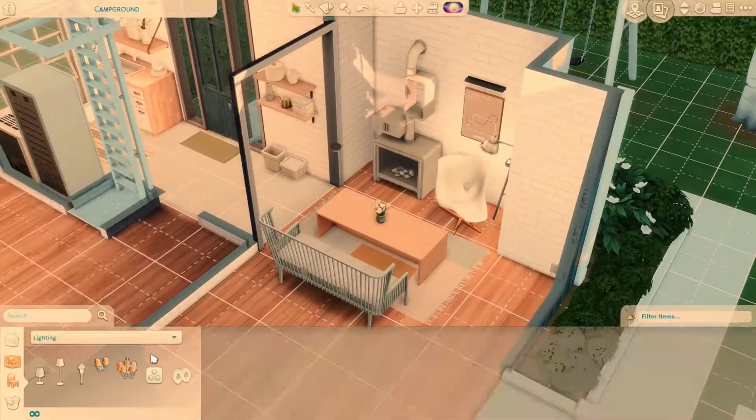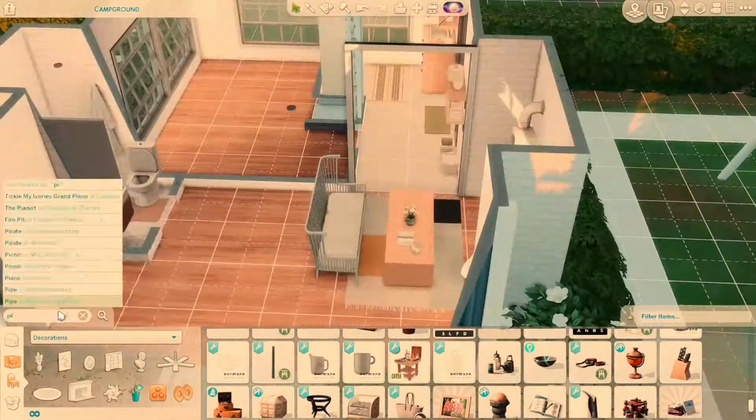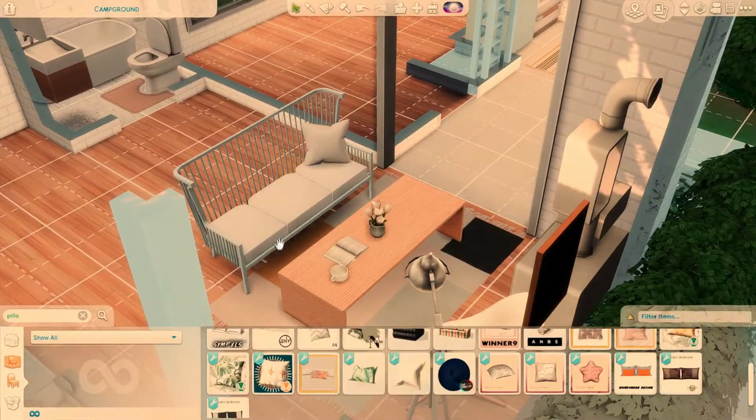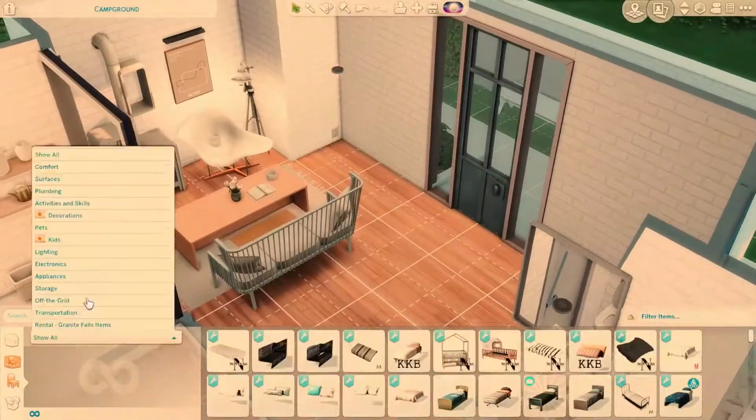I really like the shape of this coffee table. It's just so smooth, such clean lines. Whoever made that mesh, bravo, wonderful job. I mean, bravo to all the custom content creators. All these meshes are literally insane.